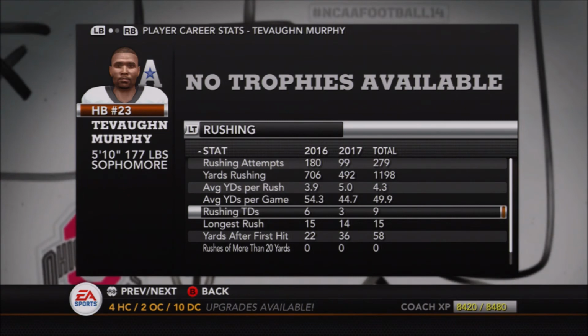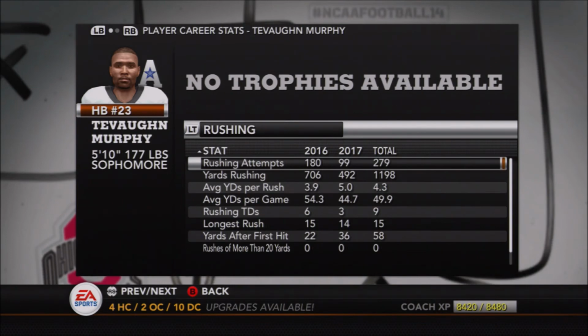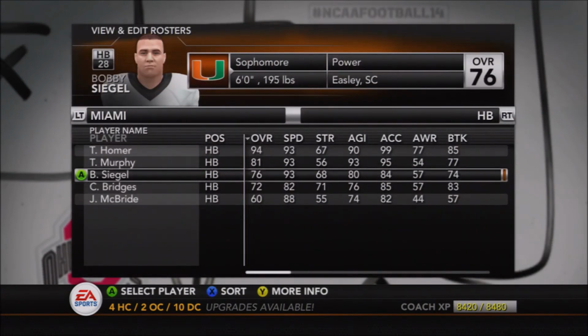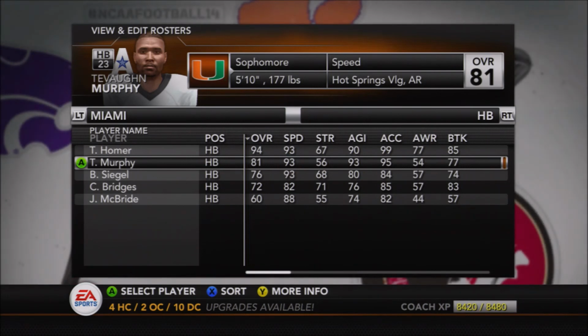He even had a better season last year when Homer was out with injury for a period of the season. So Tavon Murphy's a very, very good player as well, one that we'll have to watch out for. He's got good speed, and he'll likely be their starter next season. So it'll be a fun exercise to see if he gets any game time, to see what we can kind of scout for next year.